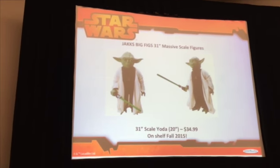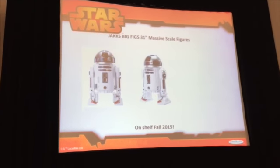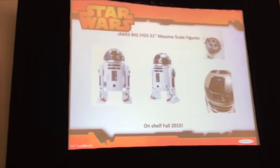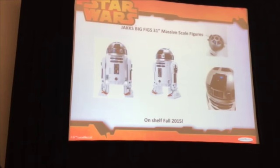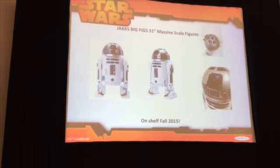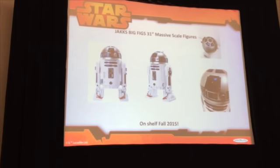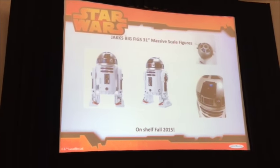Also in our 31-inch smaller scale is everyone's favorite astromech droid, R2-D2 himself. So again, Eli, Peter, any thoughts? Well, it's good to finally get R2 out there. I think the fans are clamoring for him. Are you guys clamoring? You guys are the fans. You guys want R2? We hear clamoring? You guys are the ones who do the clamoring. We just make the toys for you.